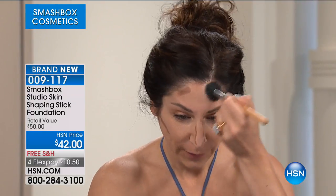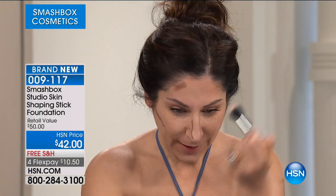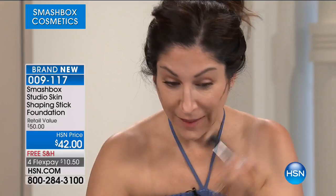Look at how creamy that is. So creamy. So I showed you with the foundation with my fingers, but there are options. If you want to use a brush, go ahead and use a brush. And all you do is grab that color and blend it in. Look at that. Now I want my cheekbones.